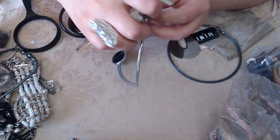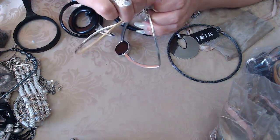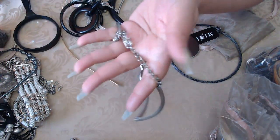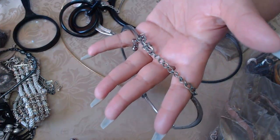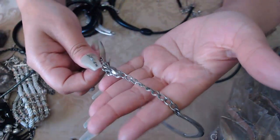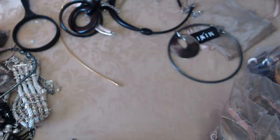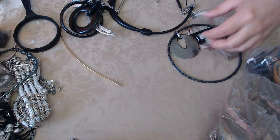Okay, we need to open this one up and maybe remove this one. Okay. Okay, guys, we're gonna have to say no to verdigris on this one. Look, I don't know if you can see it, but I can. So no to verdigris. Put that away. Okay, let's see what else we have.